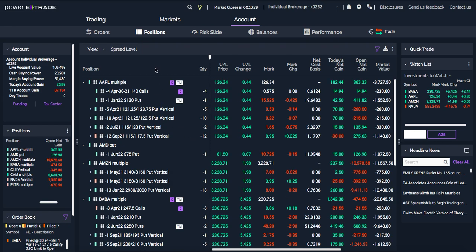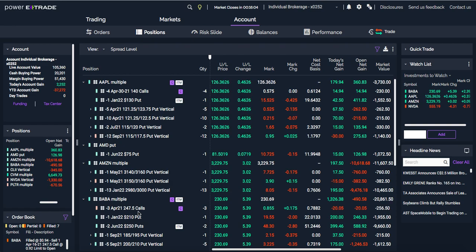So I want to explain what a naked call is. Essentially, someone is buying from you the right to buy shares of a company at a certain price. So, for instance, if Alibaba goes to $247.5, I have to sell 100 shares to them. Okay, but I don't have 100 shares. So what I would do is I would then go short that 100 shares.